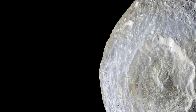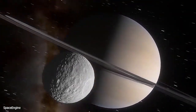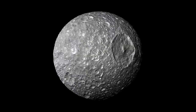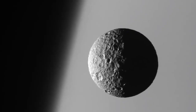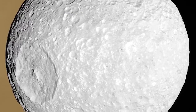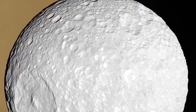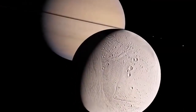Enceladus has a diameter of 300 miles, and its mass is 2 x 10^20 pounds. It also has a spherical form. It takes 1.4 days to complete one orbit around Saturn, which is at a distance of about 238,000 miles. It is not only one of the smaller spherical moons, but also the only one that is geologically active. The tiger stripes are a good example of this. It has been the subject of several observations since 2005.